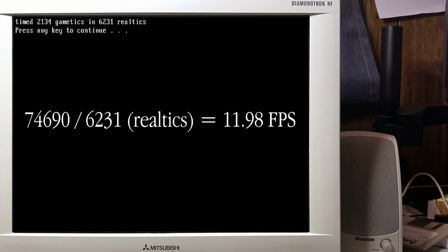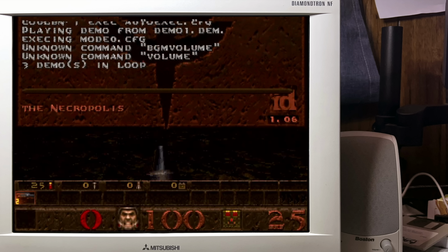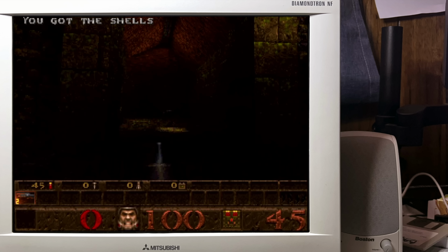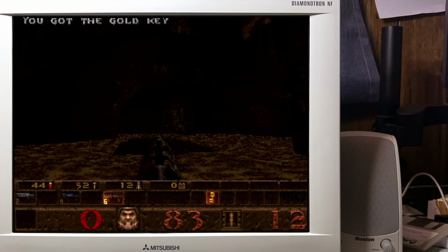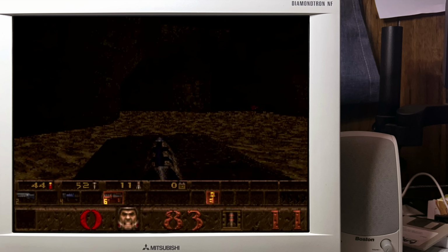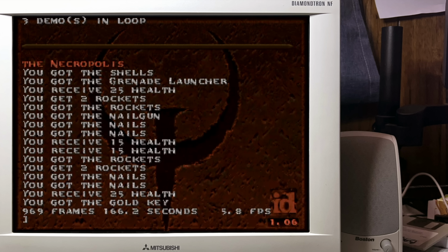Let's take a look at SpeedSys. It detects our CPU properly, and we get a score of 24.7. Let's see how we do with Quake. Looks pretty sluggish. And there we go. It's 5.8 frames per second. Blistering speed.